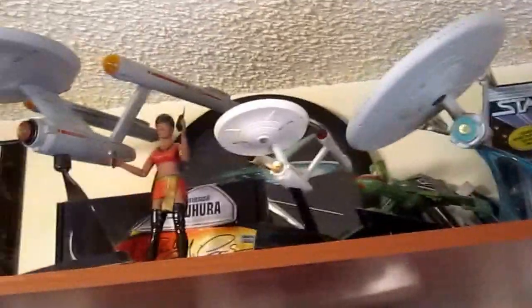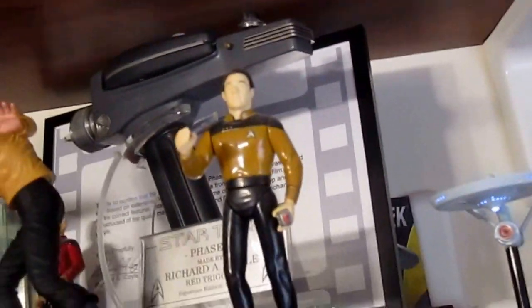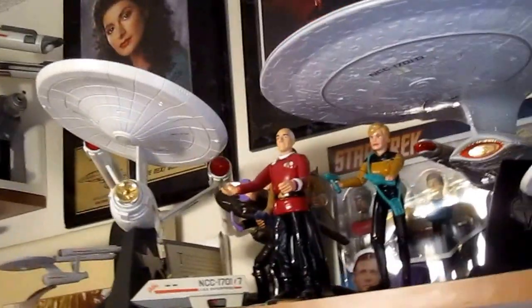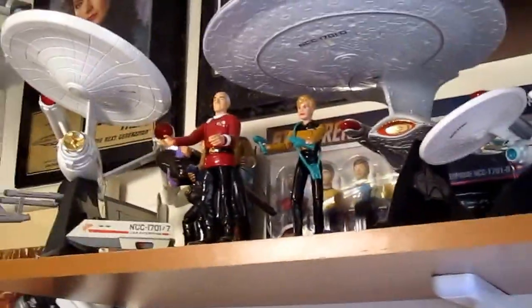I got the bridge set. On the bottom left and right, you'll see a little Kirk and Spock in the Academy days. Then we got the Franklin Mint Enterprise from movie 11 and 12. Another light-up Enterprise. Richard Coyle, red trigger. Franklin Mint Enterprise D, and original die-cast Franklin Mints. A Picard tapestry. If you don't know what that is, go on eBay and put in Picard tapestry.